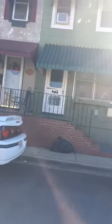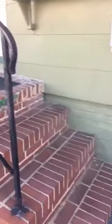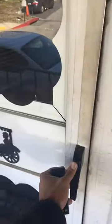Looks like we've got vinyl windows up top, then metal windows on the first floor. Very small. We do have a tenant in 2-1, so let's go check it out. Older front door. All right, we have our living room.